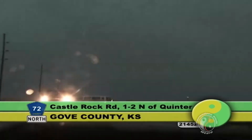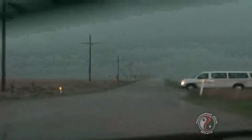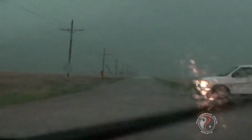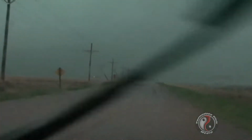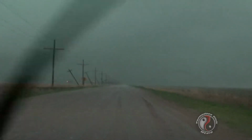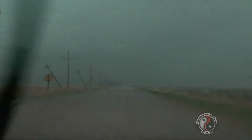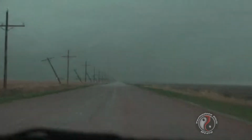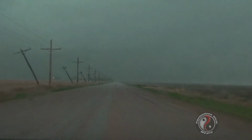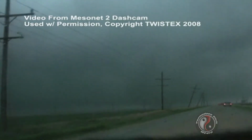M3, this is Probe. We're back. We're actually driving on this low main road going north of Quinter here. Don't pull out in front of me, you asshole. Okay, I'm on Castle Rock Road, northbound. Oh, beautiful. We've got power poles. Anything good? They are holding. Probe, this is M3. We saw a large tornado and a satellite tornado before it crossed I-70.